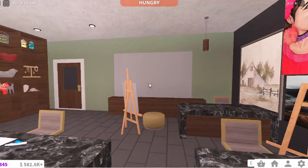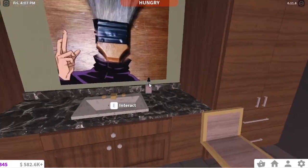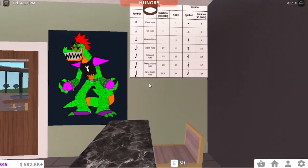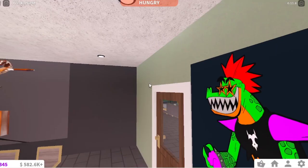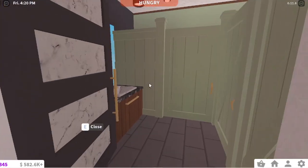This is the art classroom. We have a bunch of drawings. Let's not ask. This is supposed to remind you to clean your brushes. This is the music classroom. I don't know what these are. I don't even know what these notes mean because I haven't had music in so long. This is another washroom. It's also the same thing, so I'm not gonna really tour it.